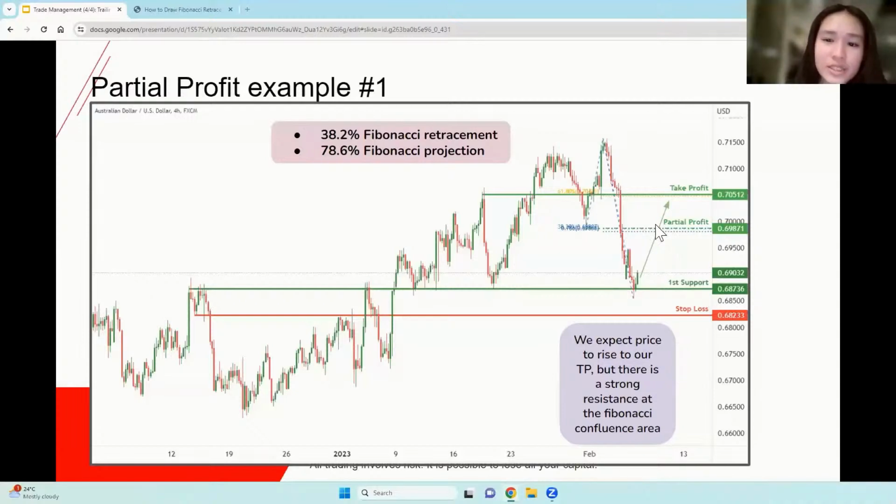So if you're thinking where exactly should you place a partial profit, firstly, you can pick any levels that are in between your first support and take profit. You can look for levels that have a swing low or swing high. That's basically how you identify levels. Okay, that's the first step. Next, you could maybe look at supporting that level with Fibonacci levels like we have done over here. So you can see our partial profit is at the swing low level, but it's also supported with 2 Fibonacci levels, making it a pretty significant Fibonacci confluence area.